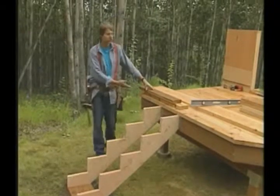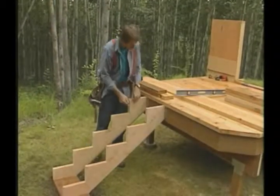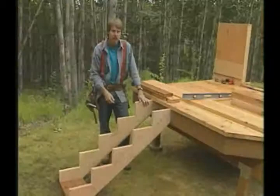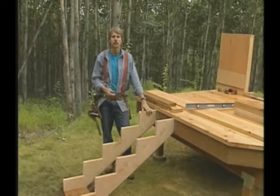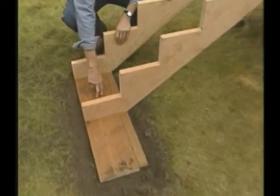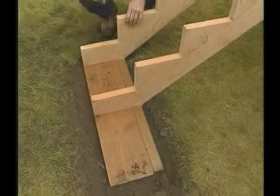Well, since our deck is 3 feet off the ground, we're going to need a set of stairs. I've already cut 2 out of the 3 carriages and installed them by nailing through the back of the deck and adding these clips. Since this is a model deck, I've used untreated 2x12s for my carriages, but you would want to use treated lumber so it won't rot. Now, the bottom of these carriages rest on this leveled and treated piece of lumber, but this could be a poured footing or a poured landing.